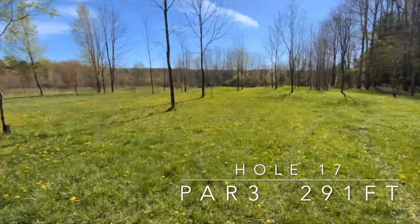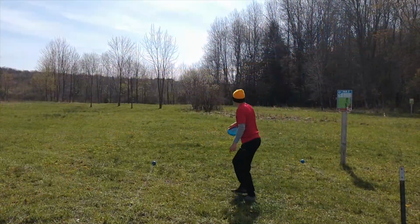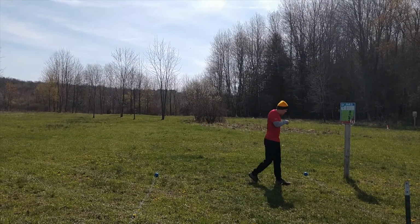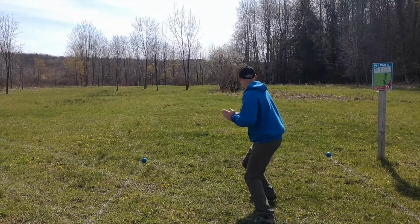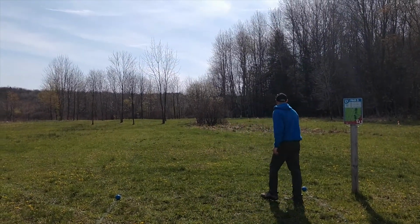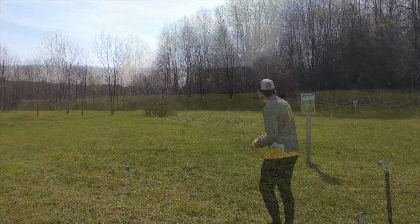Now we're on to hole 17, a little reprieve from the woods. We get to throw an open shot and open up a little bit. Yeah, this is a very basic hyzer shot here. If you've got the backhand hyzer in the bag, this is a hole that's pushing it left. You're definitely looking to get that. Salim, a little too high, I guess. Drifted too far left. I do the exact same thing, leaving it a little bit short. Probably just not the circle's edge, short.